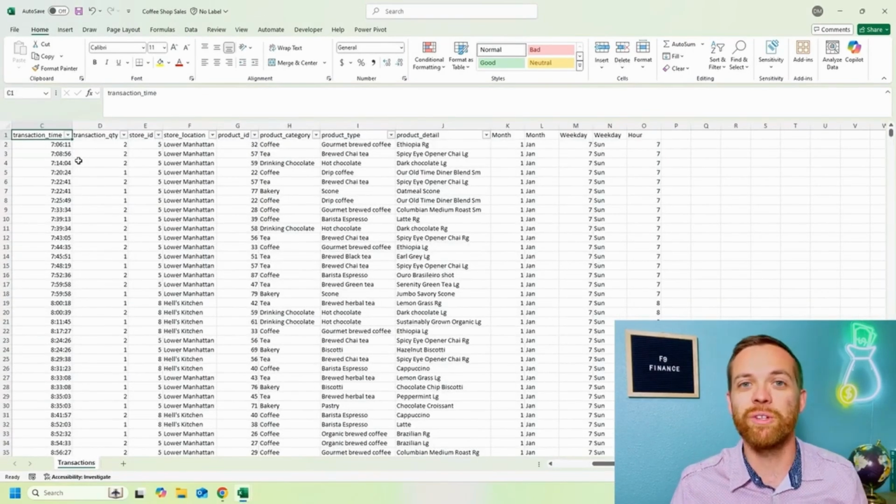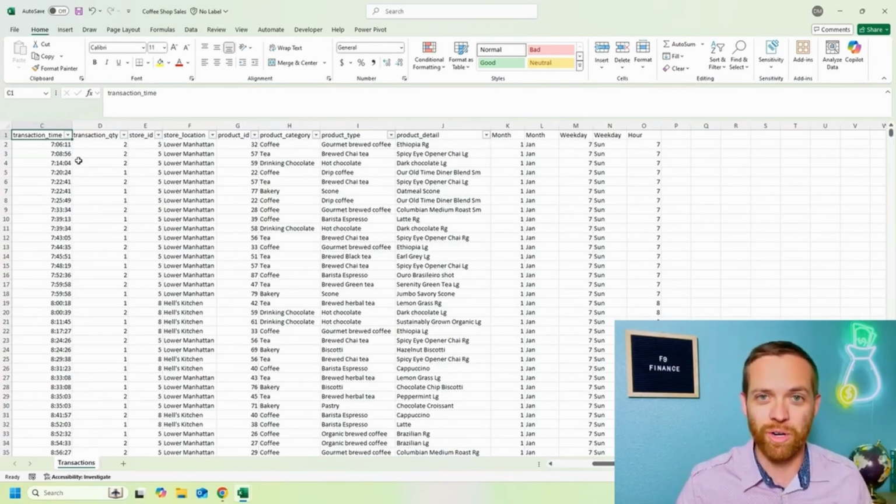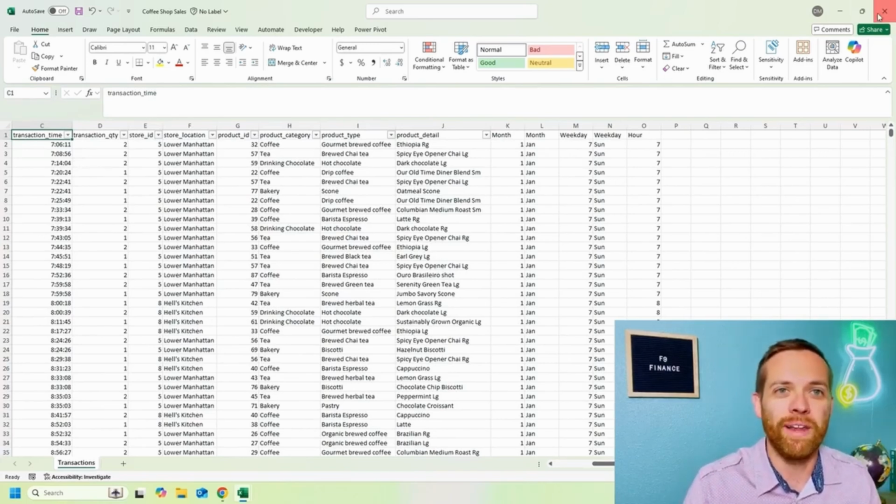So the first thing we need to do is we need to take our data and add it to a data model, okay? So now that I've shown you these, I'm going to close the workbook, and we're going to open up a new one and pull this data in.